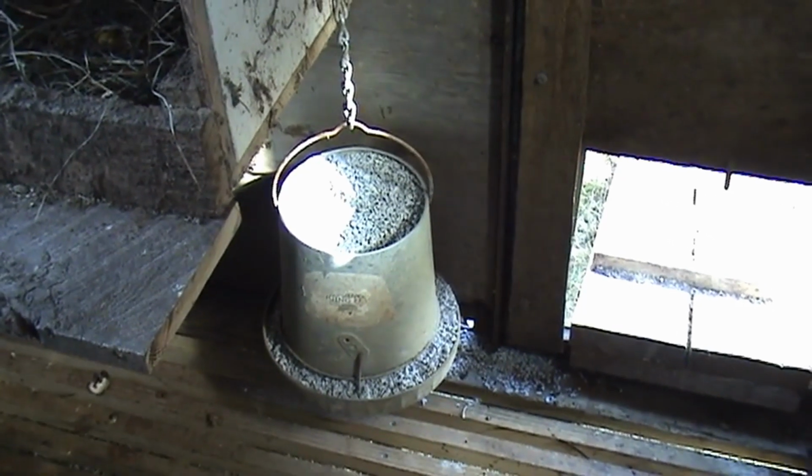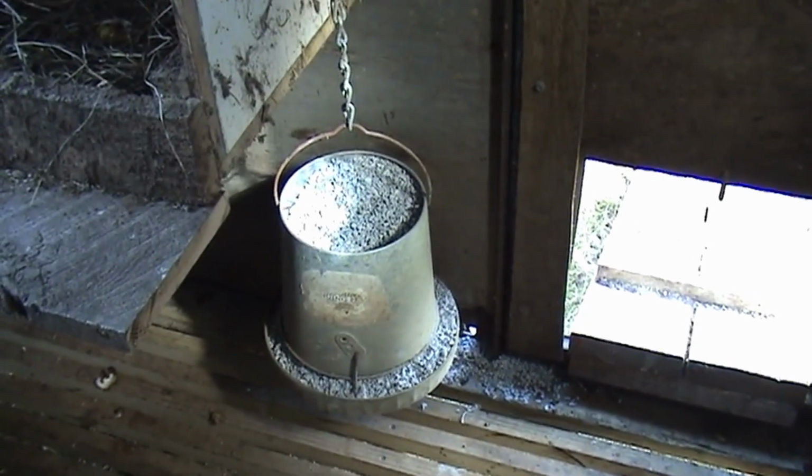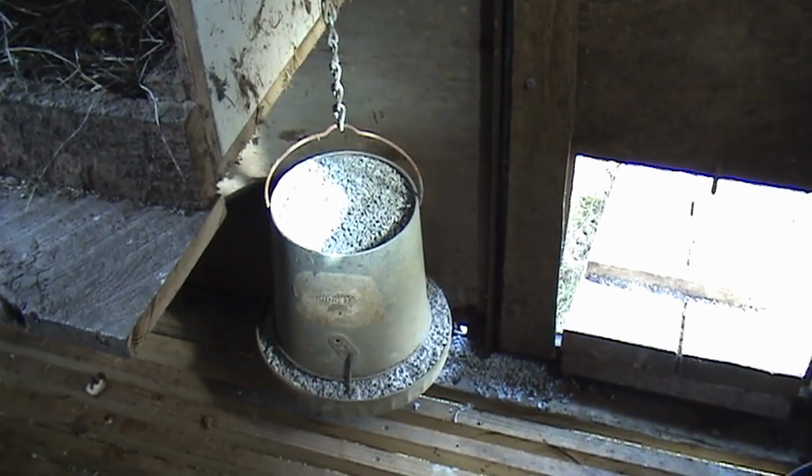They'll eat a lot of the green grass, and these rocks will grind up that grass and make it easier for them to digest it and absorb into their system. Really important to give your birds grit.